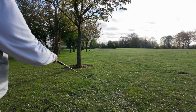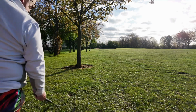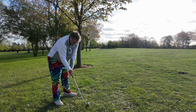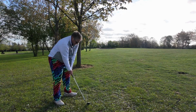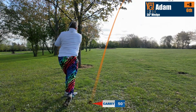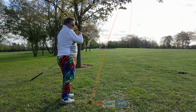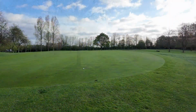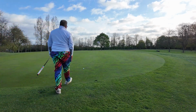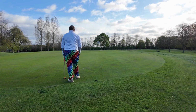95 yards. I'm going to ignore that tree in front of me. Hit a 56-degree wedge to the right. Should be front edge. Just skimmed the trees, but it felt nice. Yeah, just on the green, a couple of yards on. Okay, got quite a long putt here, but the flag was over the bunker, so I was avoiding that. If I can get this to within 6 feet, I'll be happy.